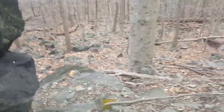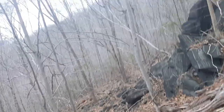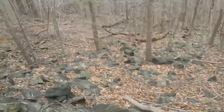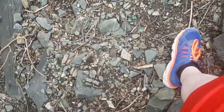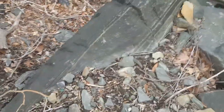Okay, let's make our way down. There's some thorn bushes, but we're trying to make the safest way possible to get down. Look at all these rocks. Guys, I chose these shoes for a reason. I'm not afraid to get them wet, so.